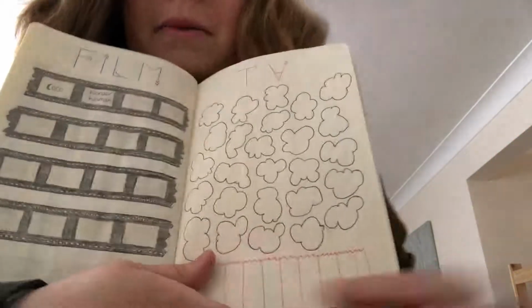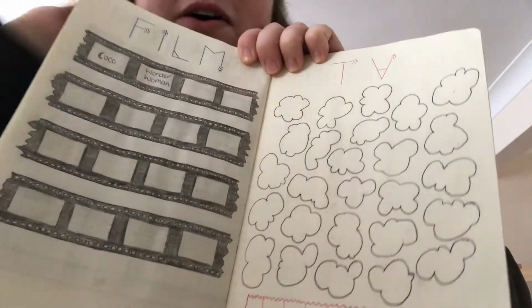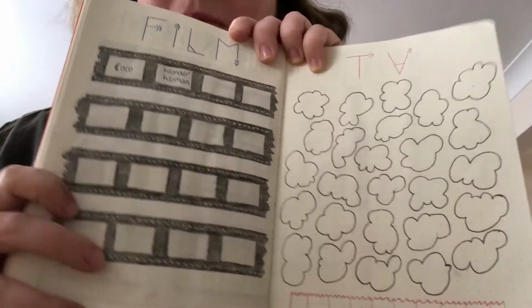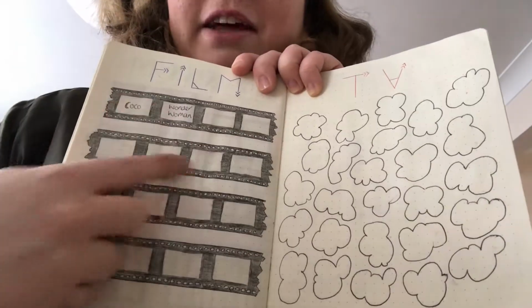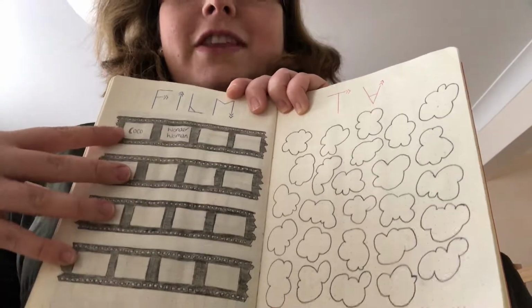Right, so I'm basically still setting up my spreads for the year, which obviously isn't great because it's almost April. So these are the ones that I'm kind of working on at the moment. It's my film and TV section. So I've coloured in the film bit now and put the 2 films that I've watched so far this year, Coco and Wonder Woman, in. And the idea is that I'm going to put them all in. I don't watch that many films, so that's definitely going to be sufficient for the year.